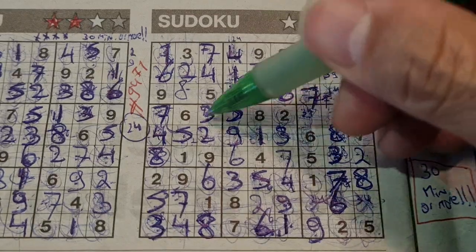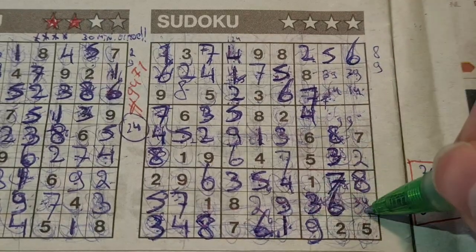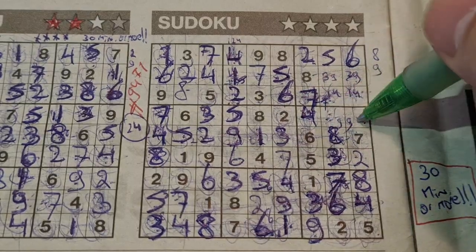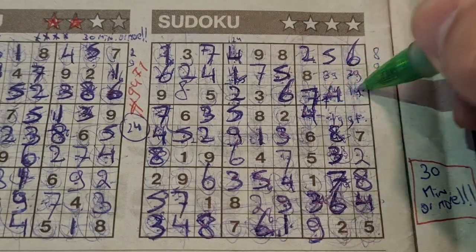3 or a 4. We have a 3 now, so this box should be a 4. 3 or 4. We have a 4 in this column, so this box should be a 3. 3 or 4. We have a 3 now, so this box should be a 4. 2 numbers left in this big square, 1 is missing. 1 and a 4. We have a 4 now in the last column, no 4 there.